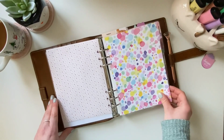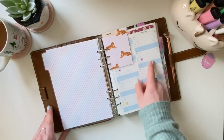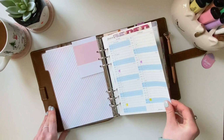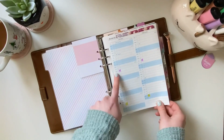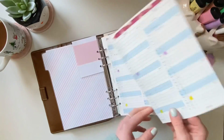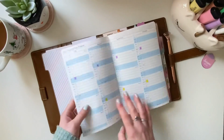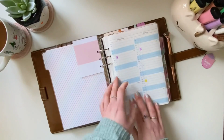So my first tab is calendars. I have 2 yearly ones here. These are just Filofax inserts. I have my period tracker here, and I'll probably put also my annual leave from work on here, and I've highlighted when the new and full moons are. So I like how this folds out, and you can move it around to what month you want to show, which I quite like.